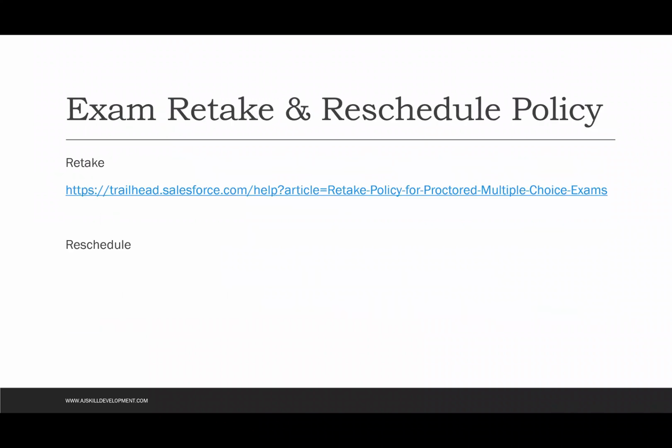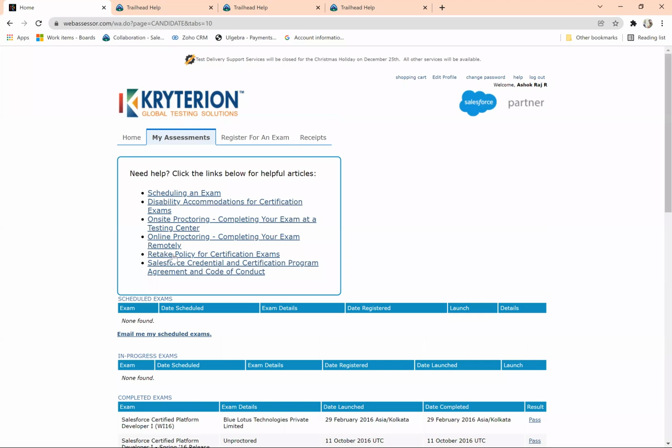Exam retake and reschedule policy. The same policy, you can get it from here itself, the retake policy of the certification. Let me help you with this. Testing centers retake policy.